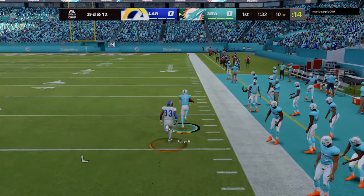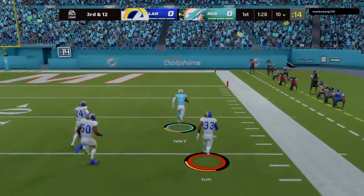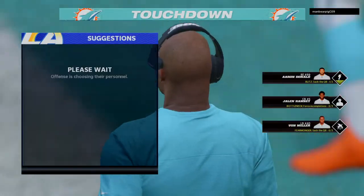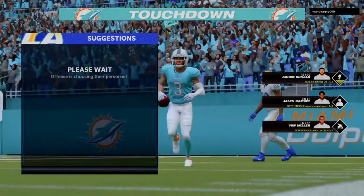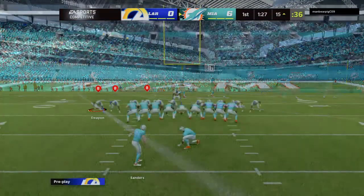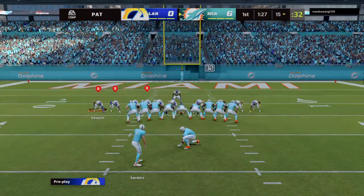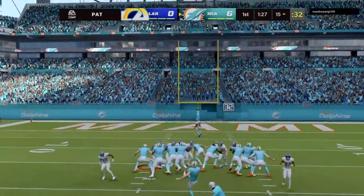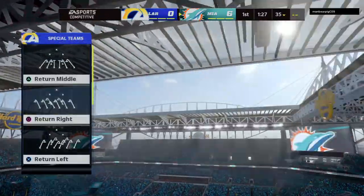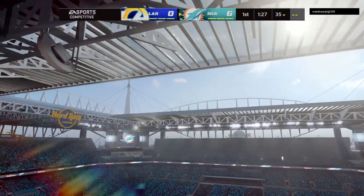And this one complete to Will Fuller. The way in for a Miami touchdown. Will Fuller, an even 90 yards. And the Dolphins are going to take a first-quarter lead. And his kick is no good. An inauspicious start here kicking-wise as this one stays a 6-0 game.